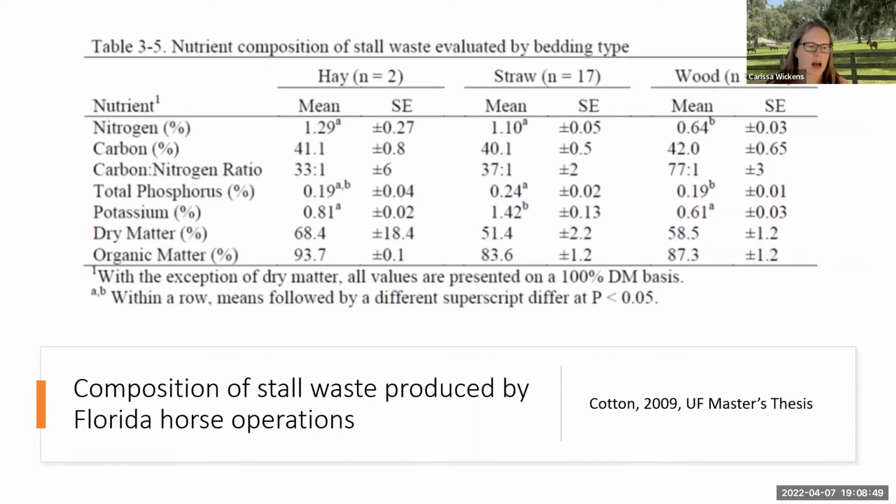All right, so just really quickly, this is from some master's thesis research of one of our other faculty members' students. They were interested in looking at the nutrient composition of different manures, basically horse stall waste from different facilities based on the type of bedding they were using. If you look here in this table, we've got the nutrient composition of compost when it includes hay, straw, or wood bedding material. We talked about that ideal carbon to nitrogen ratio being right around 30 parts carbon to 1 part nitrogen. And if you see the hay and the straw, pretty much gets us there at that ideal ratio.